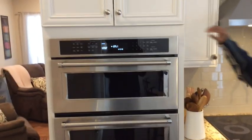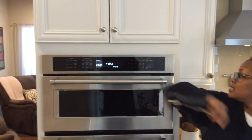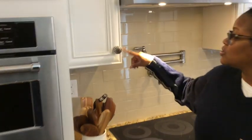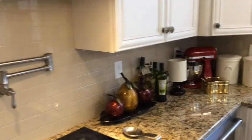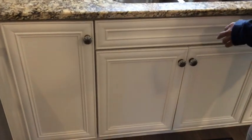So these are the knobs that were originally on the cabinets, and I found these knobs. You want to get a little closer, Willie? I got these knobs from Home Goods. So I went around the kitchen and I've replaced the knobs on the cabinets. I have to do maybe four more knobs, and then I'll be done.